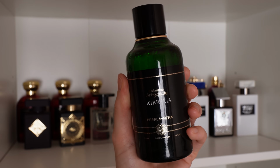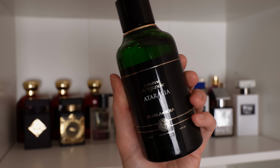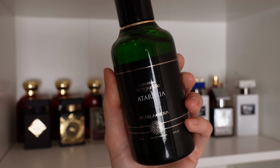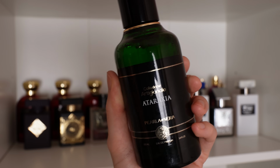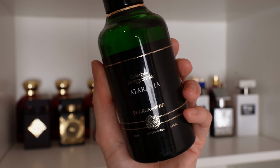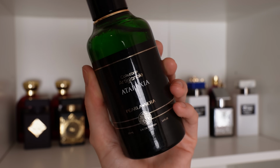Lastly from the house is Ataraxia, and this one reminds me of Black Opium, but once again, it's really smooth. I think Black Opium's florals can almost sometimes come off a little bit like acetone. They're so sharp and piercing, versus this is a little bit more creamy and the coffee is a little bit more prominent. It's super sexy.